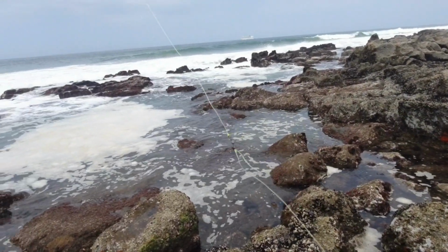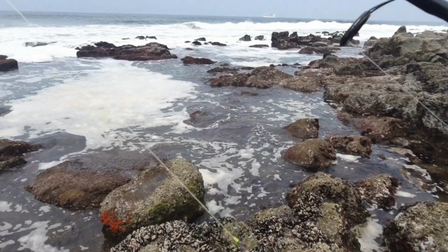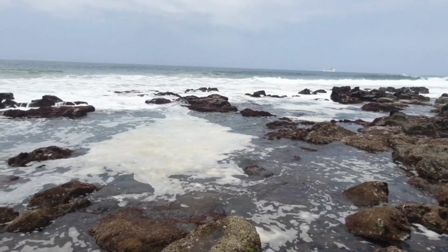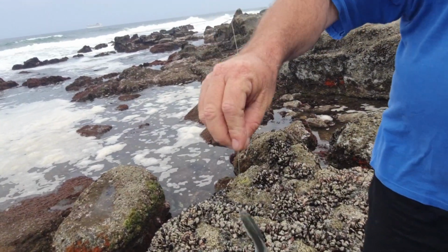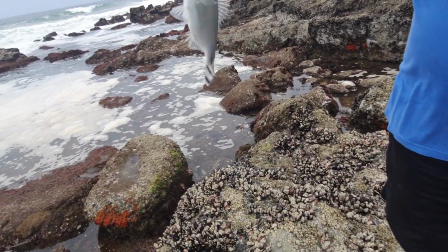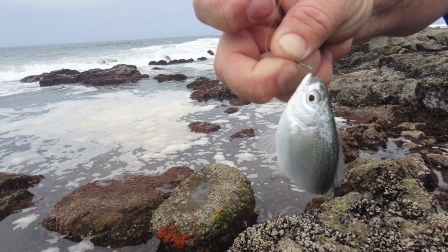Okay, just to show you, we're fishing weightless inside the hole, and let's see what's available. So there you go, Flaggy. I don't know how he got the hook in his mouth though.